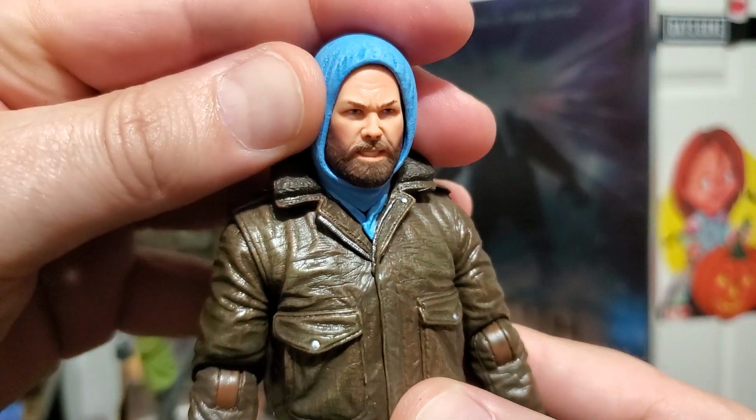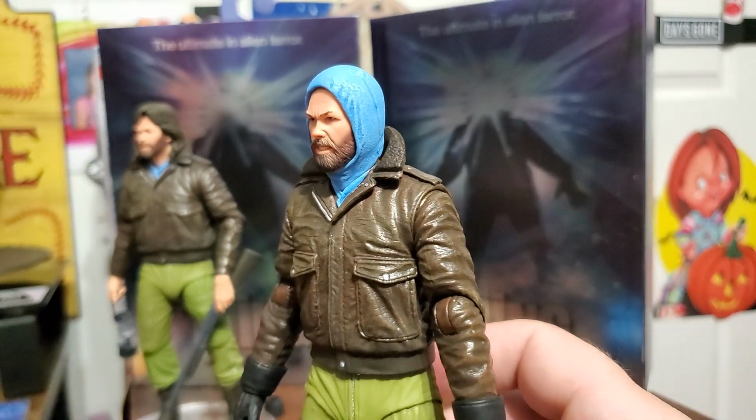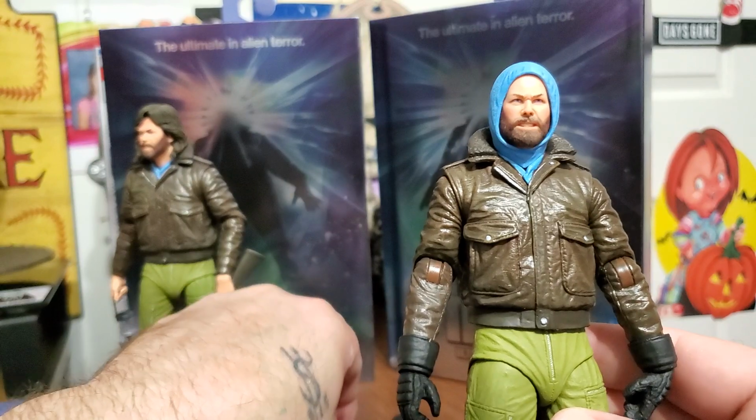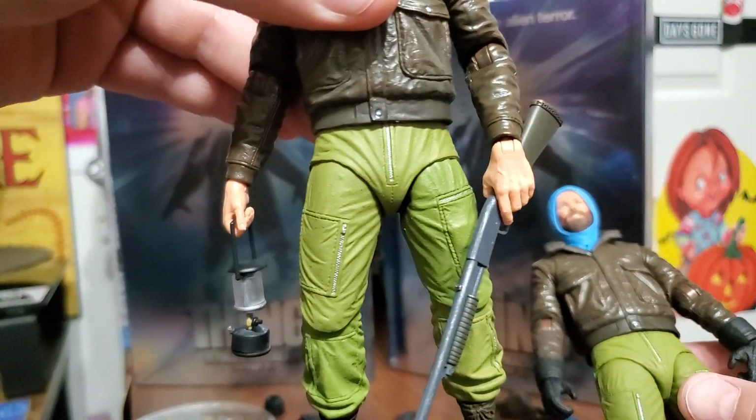I think it looks really cool though. And again, just from the movie, my all-time favorite movie, it's fantastic having these in figure form. And again, if you don't like the gloves, you can put on these ungloved hands.